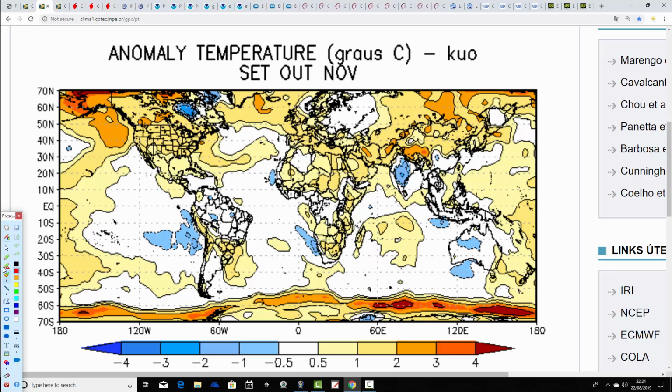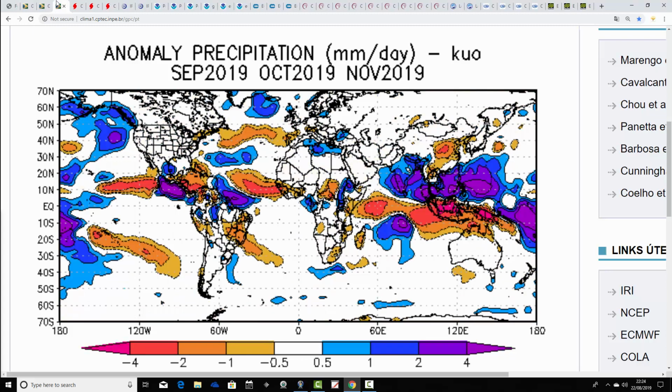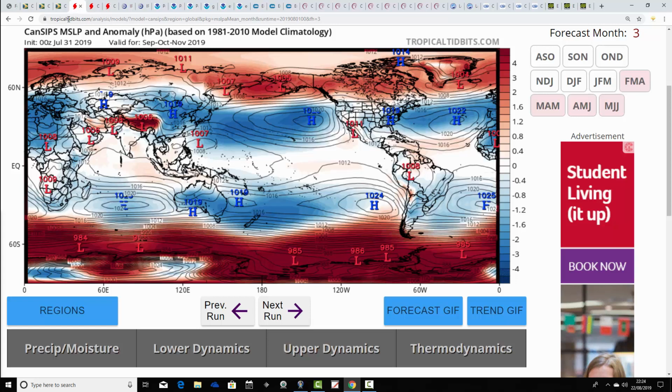Temperature anomalies for the autumn 2019 from the Brazilian model are coming out warmer than average, a mild autumn being forecast. Precipitation anomalies are close to average, drier than average to our south, a bit wetter than average up to the north and out to the northwest. It's a rather westerly autumn being forecast by the Brazilian model, I think, but with quite a bit of high pressure sitting to the south and southwest of us.